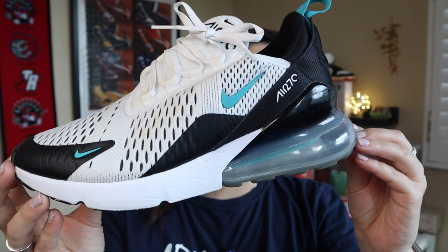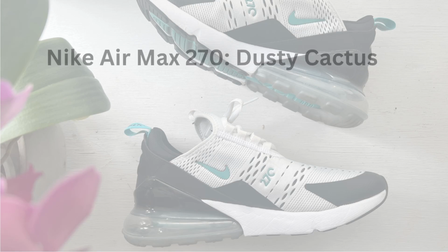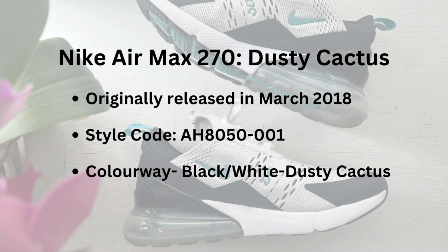These are the first ones on the list here. And these are the Nike Air Max 270s in the Dusty Cactus colorway. I just love that name. But let me tell you some specs about this product here. It originally released in March of 2018. The style code is AH8050-001, and the colorway for this is black, white, and dusty cactus.